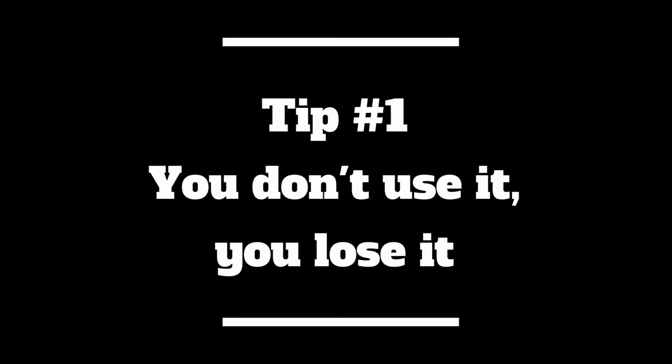Tip number 1. Remember, anything you don't use, you lose it. Here's a true story of a family friend. She used to be a professor at a university, very articulate and knowledgeable. After she retired and she lost her husband, she decided to live in a remote area by herself. After 3 years of solitude, her language center became so weak she could barely talk when her colleague paid her a visit. She's literally forgotten her native language.